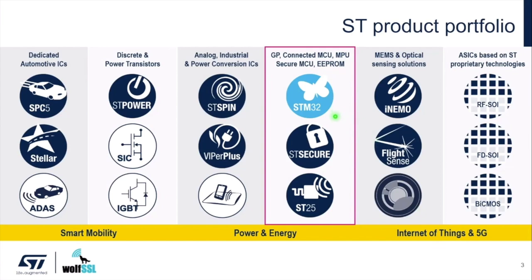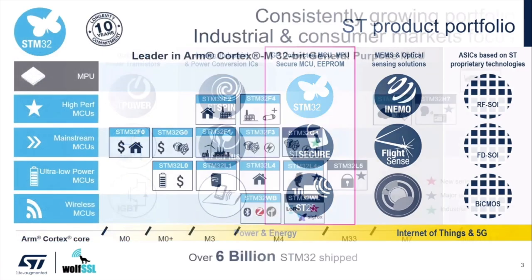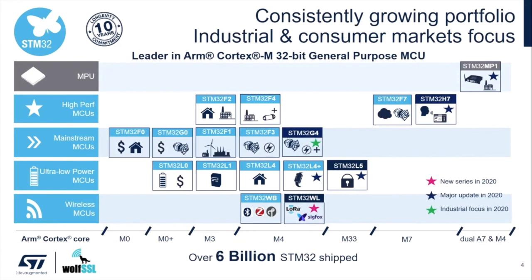Today's webinar focuses on STM32 microcontrollers. STM32 is the leading family of ARM Cortex-M 32-bit general-purpose microcontrollers. The portfolio, organized by series, is continuously expanding, bringing more performance and low power consumption, following market trends such as wireless connectivity, advanced security, or local autonomy with AI.